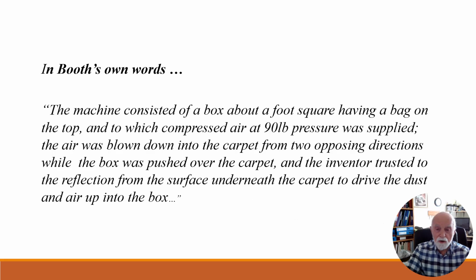In Booth's own words, the machine consisted of a box about a foot square having a bag on top and to which compressed air at 90 pounds pressure was supplied. The air was blown down into the carpet from two opposing directions while the box was pushed over the carpet, and the inventor trusted to the reflection from the surface underneath the carpet to drive the air up into the box.